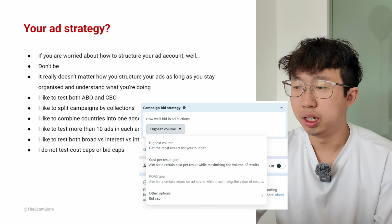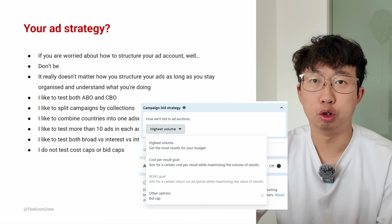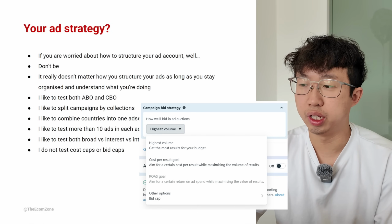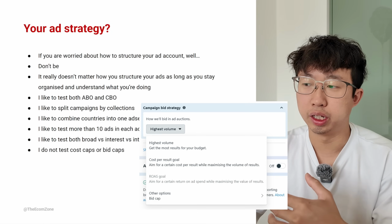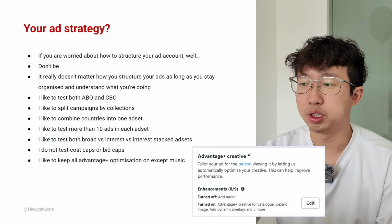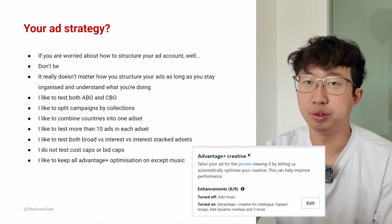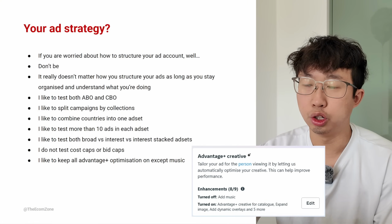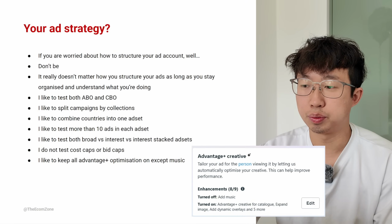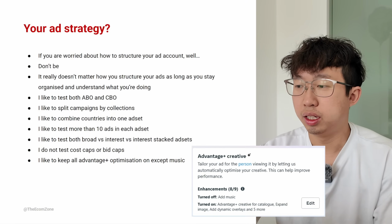I do not test cost caps or bid caps unless it's Q4 Black Friday, because I just don't find them very efficient and effective. I just like running highest volume. I also like to keep all Advantage Plus optimization on except the music. The music choice they give is absolutely terrible, so you don't want to use them. However, I do like to keep all the other Advantage Plus optimization on, even at the placement level.